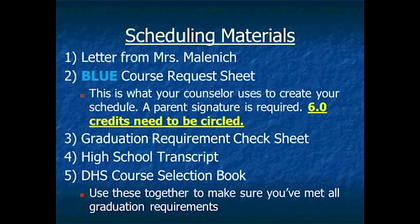6 credits need to be circled. It's very important that you circle each class you would like to take and you make sure it adds to exactly 6 credits. For this to be convenient for you, you read the class name and right beside that is how many credits it is. So make sure to circle that on the blue sheet.